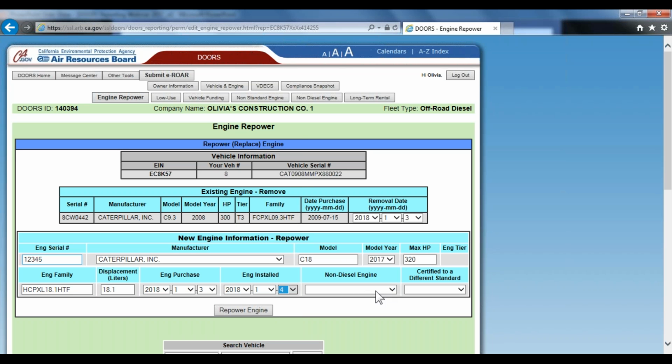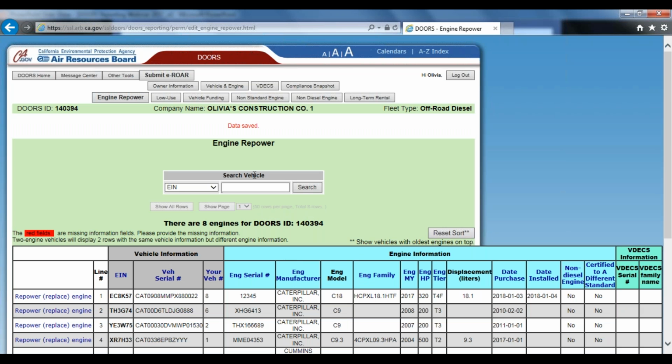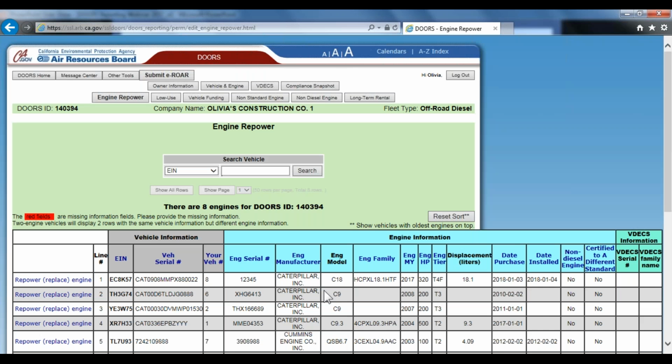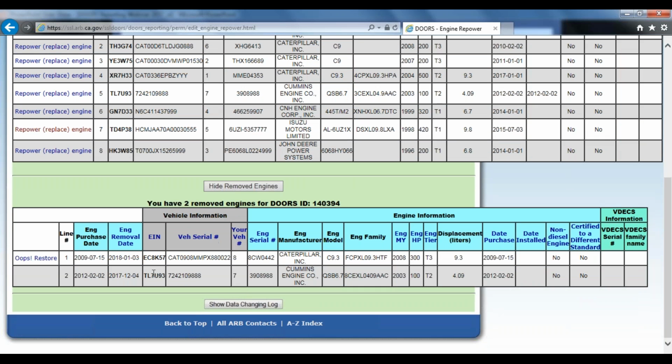We don't need to enter anything for non-diesel engines. It doesn't apply. And also, it's not certified to a different standard. So instead of hitting Enter, we're going to click Repower Engines right here. All right, so it says data has been saved. And if you scroll down, you can see that the new engine information is listed there. You can also click on this button here, Show Removed Engines. If you scroll down, you'll see that the engine is now there in your Removed Engines list.